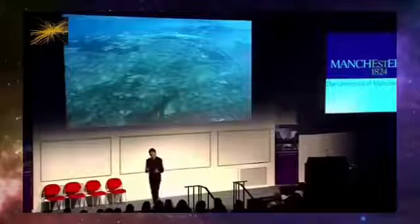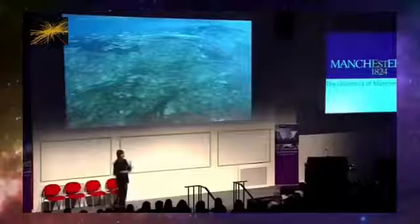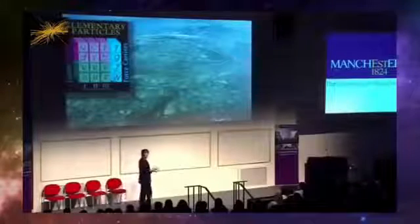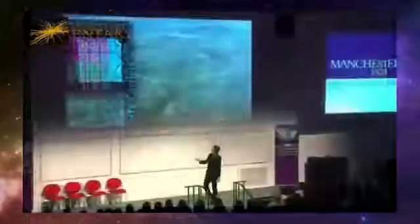So, what are we looking for? Why did we build this immense machine? Well, as of now, this is what we know of the universe. So we know today that the universe is built of just these things. These are the fundamental building blocks of the universe as of now, as the Large Hadron Collider begins to take data. Some of them may be familiar.